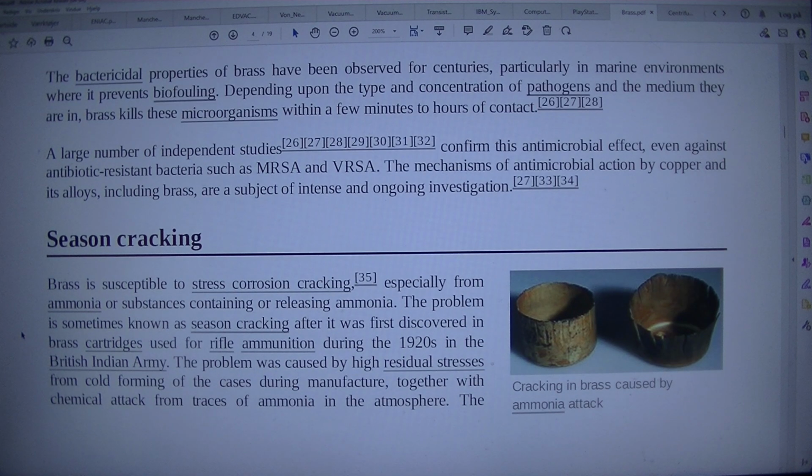Cracking in brass caused by pure ammonia attack. Brass is susceptible to stress corrosion cracking, especially from ammonia or substances containing or releasing ammonia. The problem is sometimes known as season cracking after it was first discovered in brass cartridges used for rifle ammunition during the 1920s in the British Indian Army.